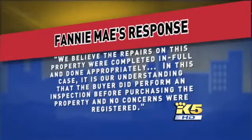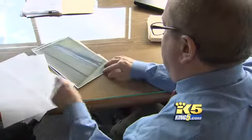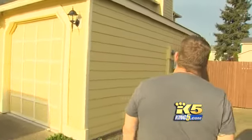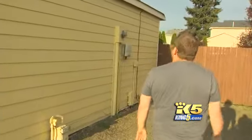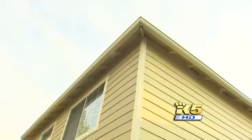I contacted Fannie Mae about the repairs made to Brian's house. They wouldn't give me any details about their process, but did say, "We believe the repairs on this property were completed in full and done appropriately. In this case, it is our understanding that the buyer did perform an inspection before purchasing the property and no concerns were registered." Bottom line, get the details on a property and find out why previous offers fell through. Ask for disclosure forms and be aware of waivers and releases on property conditions, because what you can't see may cost you big time in the end.